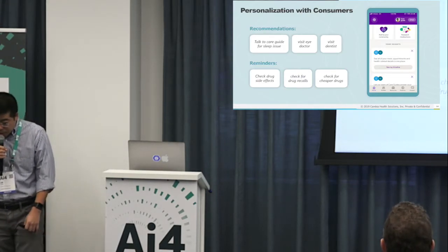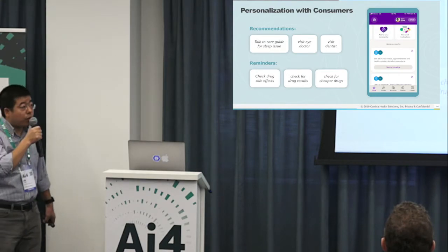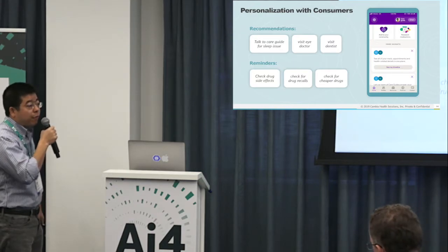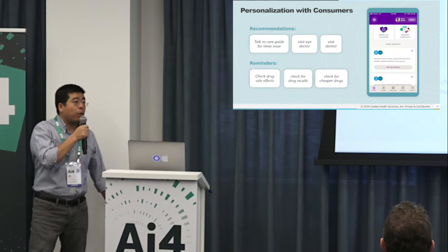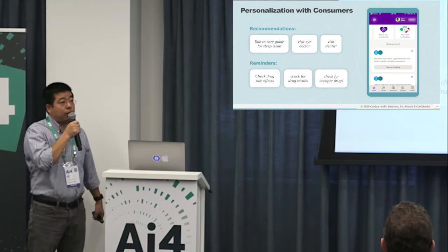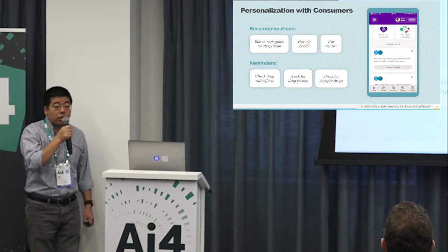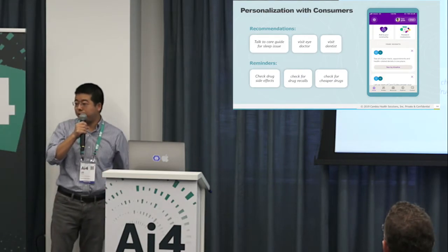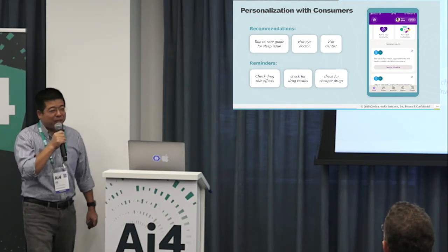Using a similar approach, we started building a personalization engine for our other consumer-facing effort. So right now, using that approach, we have built the engine to provide recommendations. So maybe this person is due to visit an eye doctor. You have an eye doctor benefit, you haven't used it, and it's near the end. Actually, it's true for all of you. If you haven't done it, don't forget to utilize the benefit.